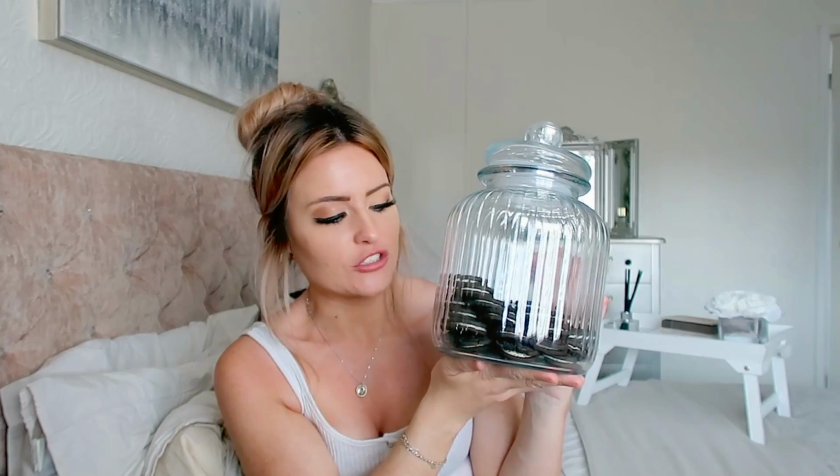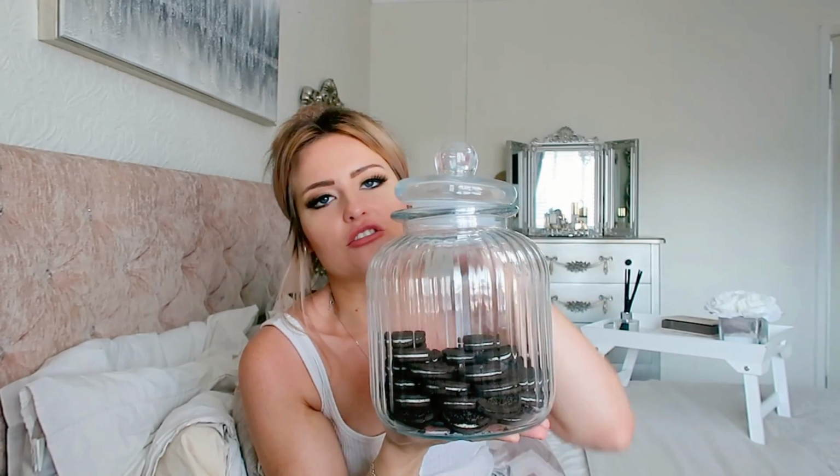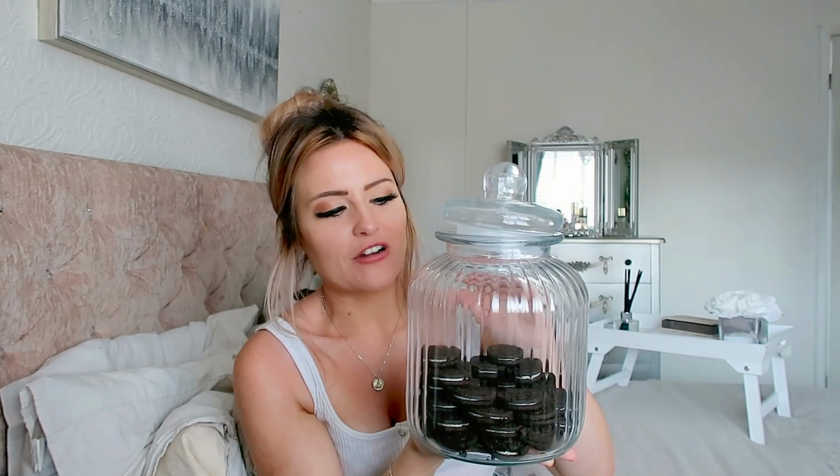A lot of them have gone, so I need to do a bit of a restock. But yeah, this was £5, which I just love them. A few of these with all sorts of things in these just look really nice. I just love to put everything in a jar. But yeah, I'm going to get some more Oreos, fill it right up to the top, and then just try and resist eating them all, because I think I am the worst one for dipping in this display Oreo jar.